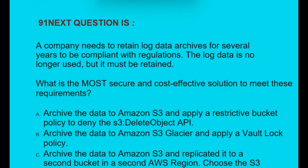Question is, a company needs to retain log data archives for several years to be compliant with regulations. The log data is no longer used, but it must be retained. What is the most secure and cost-effective solution to meet these requirements?